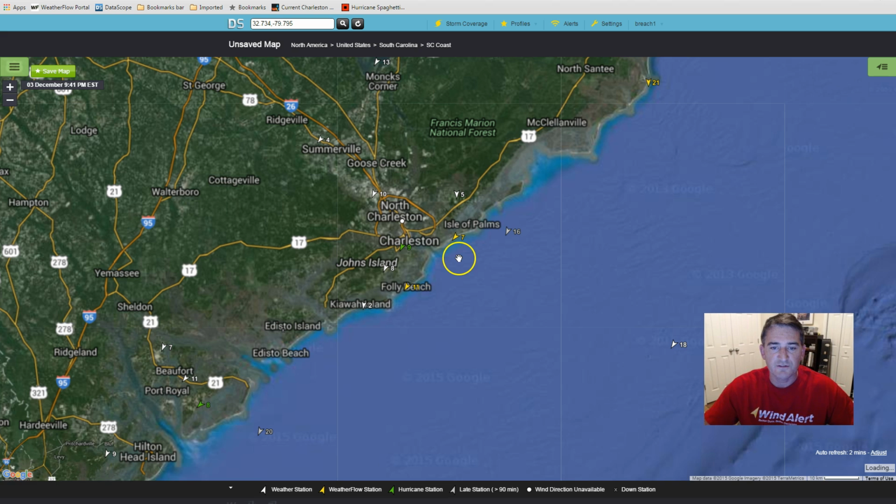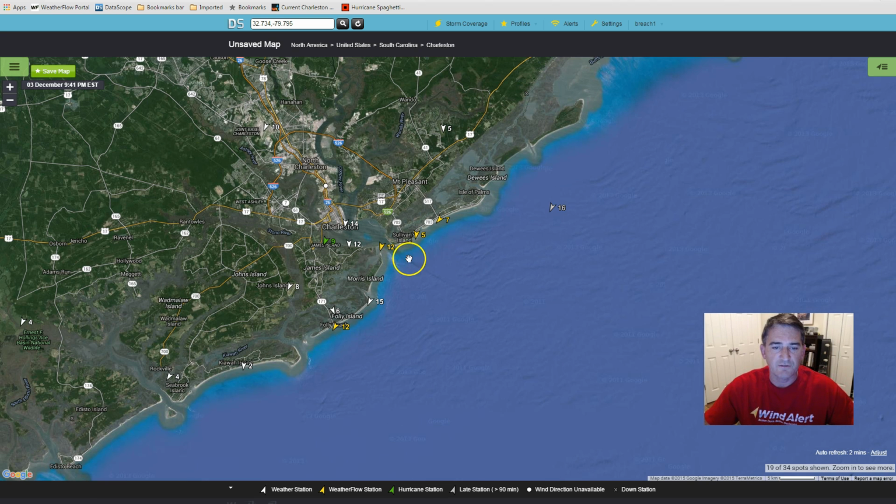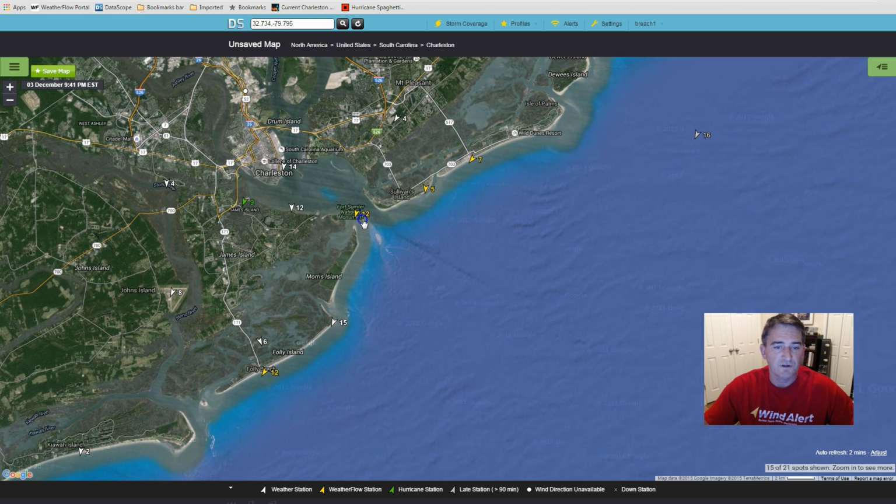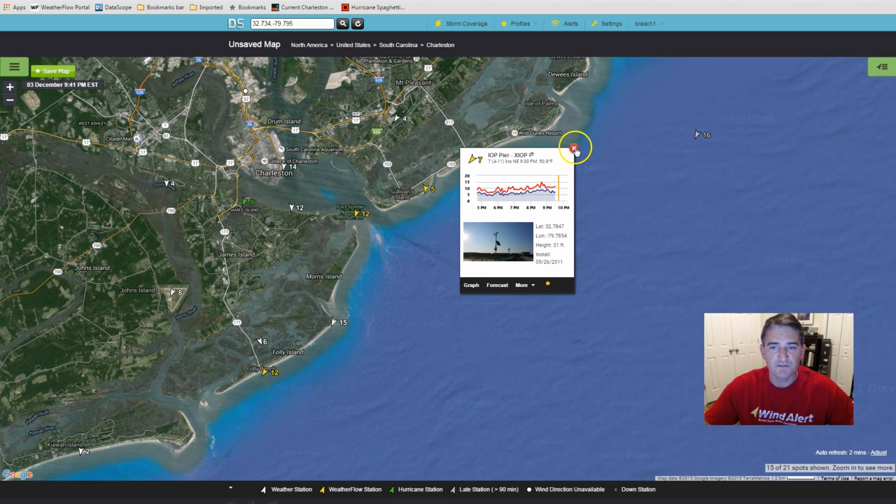We zoom into the Charleston area. You see a lot of Charleston right now in this direction is land shadowed. It's offshore winds. And we see Fort Sumter is 12 at north-northeast. The Folly Beach land shadowed is 12 knots. We have 7 knots out of the Palms, 5 knots at Sullivan's Island.